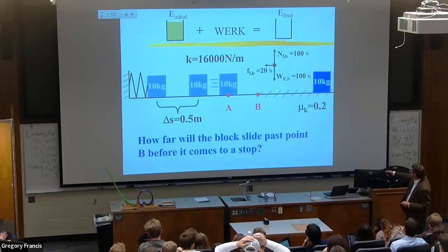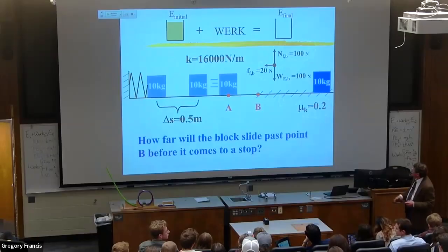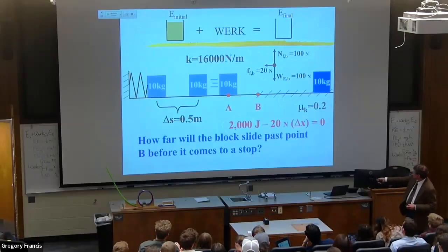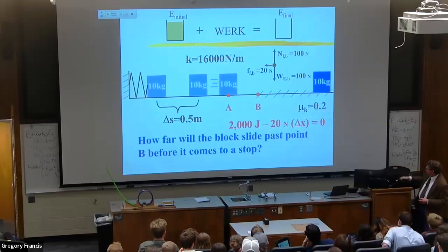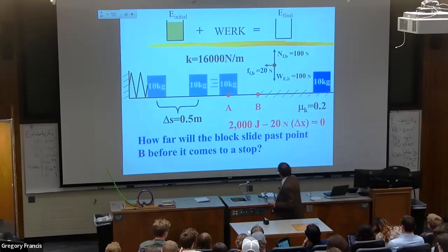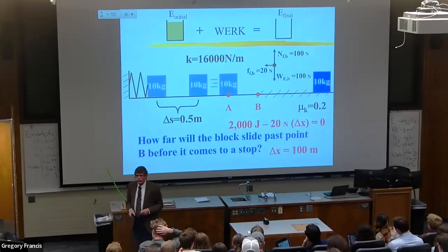So if the weight is 100 newtons and there's no acceleration up or down, the normal by the floor is 100 newtons, and this is going to be that coefficient of kinetic friction times that normal force, or 20 newtons. So this equation here looks like that. I started with 2,000 joules, I ended with 0 joules, and that's because the friction of negative 20 times the distance of delta x bled away that energy. So that gives me an answer of 100 meters.